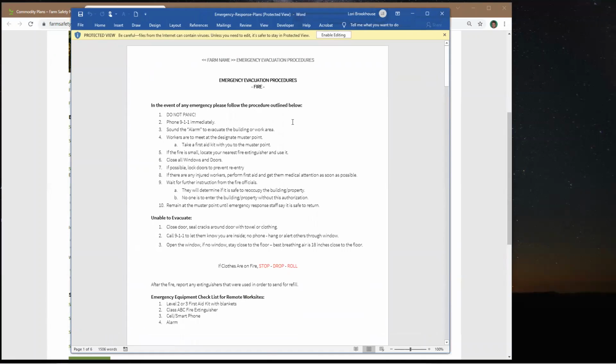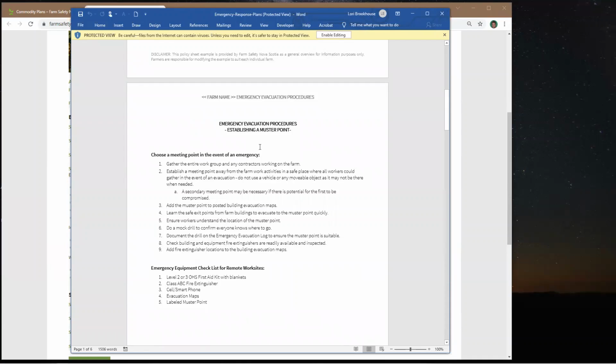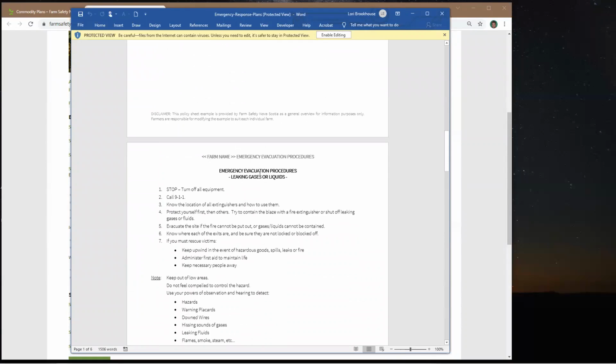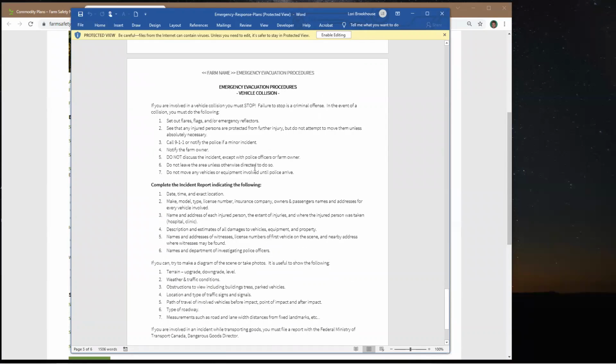And what we've done is created in one document a few different emergency response plans. So the first one is for fire, and I'll come back to this in just a second. Establishing a muster point. So how do we figure out where everybody's going to go and meet if there is an emergency? Leaking gases or liquids, natural disasters, spills, and vehicle collision.